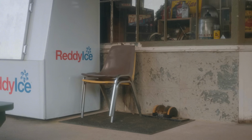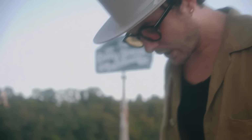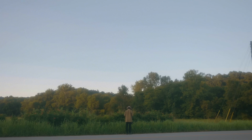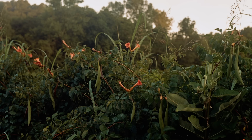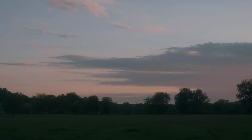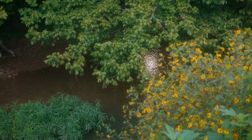Shooting it at 1/50th of a second at f/5.6. This has no spot to put a shutter release cable. Maybe it's the design of the camera or maybe they didn't have them, but there's nowhere to do that. So I have to shoot on a tripod very still. Oh, look at how beautiful that is. That light hitting through the water.